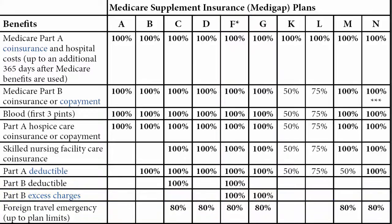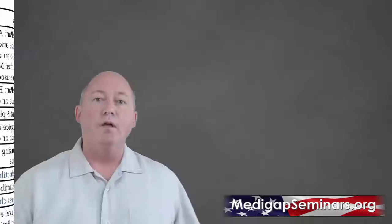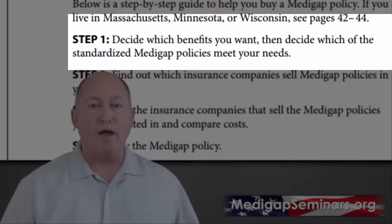So with this table, you can at a quick glance have a good idea of what coverage you'll get from any specific Medicare supplement policy. So here's how you go about shopping for your policy. First, take a look at the benefits and decide which policy you would like to have, or which two policies you would like to have.